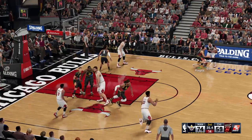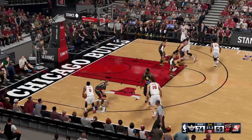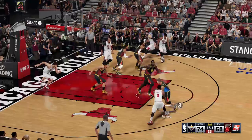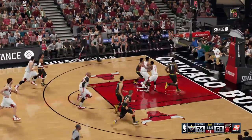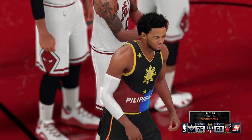Now here's Gibson. Kicks it to Butler. Feeds it to Gasol. Good-looking screen by Gasol. Down to 5 on the shot clock. Here's the break. 3-second difference between shot clock and game. And there's the basket. Whistle blows and a chance for a three-point play.